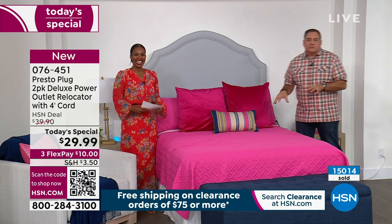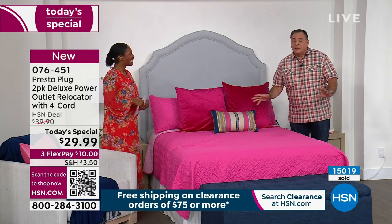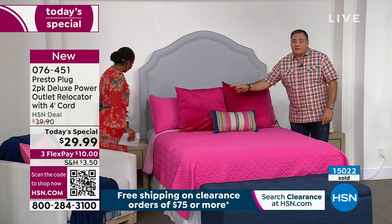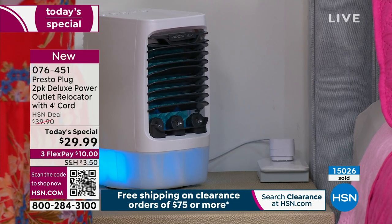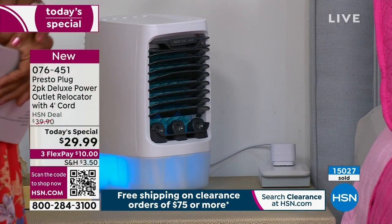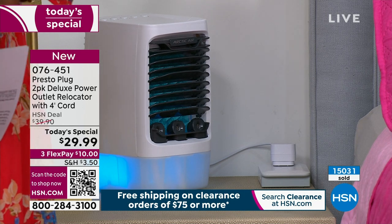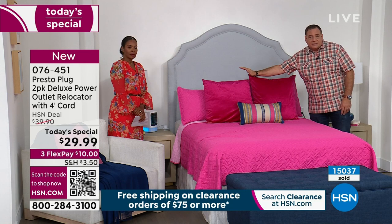And I wanted to come back to the bedroom real quick just to show everybody why getting a two-pack at least is so important, because you've got two bedside tables. I guarantee you, your outlet is behind the bed, behind the headboard. And with the 4 foot reach, you can easily reach your bedside tables on either side. On a king size bed, these will absolutely reach either side of that bed.